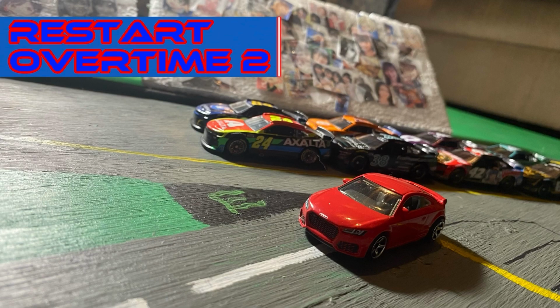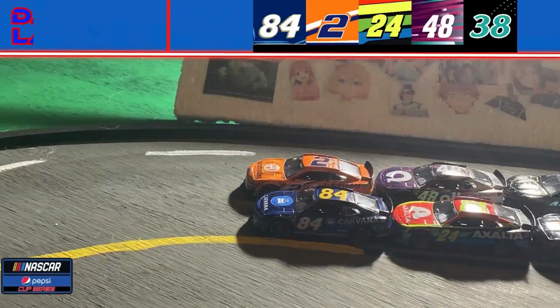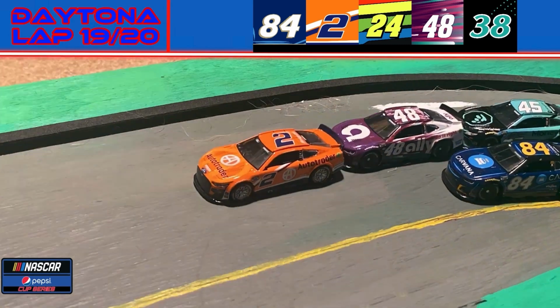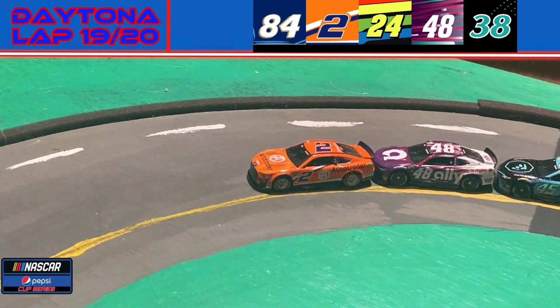Now we have restart number 2, overtime number 2. William Byron and Jimmie Johnson share the front row. Todd Gilliland and Austin Cindric share row number 2. Green flag is out, and Jimmie Johnson gets a huge push off the start, goes down to block the inside lane, but it's Austin Cindric who's going to continue a charge in the middle lane. Alex Bowman behind him. Then it's the only Toyota left, Tyler Reddick, in the third. They all drop to the bottom.